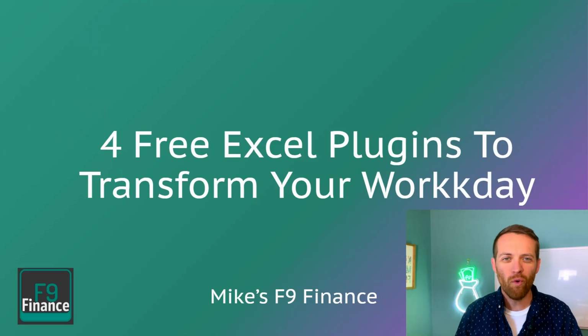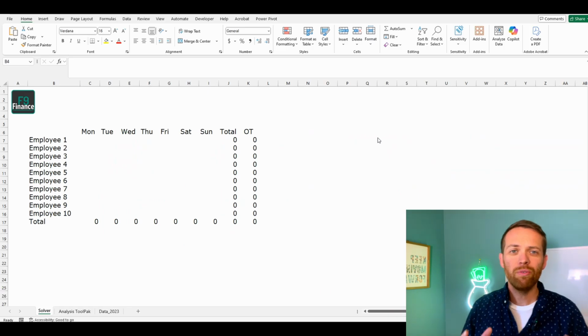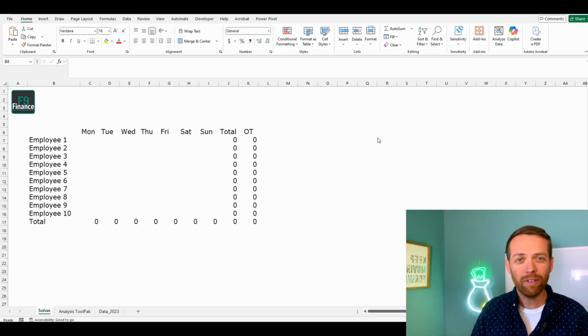Let's talk about 4 free Excel plugins that are going to transform your workday. These things save me at least 20 hours a week, and I didn't spend a dime on them. Now, if you haven't used any of these tools, you have to make sure that they are turned on. Again, they're totally free, built right into Excel, but aside from Power Query, which is always on, Power Pivot, Solver, and Analysis ToolPak are usually disabled by default in Excel. So let's take a look at how to do that.